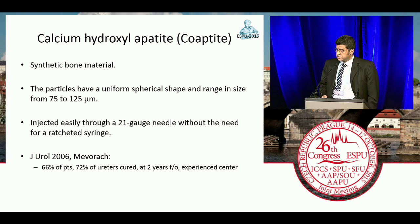Calcium hydroxylapatite is another material. It's a synthetic bone material. There is only one clinical study on this. It's a multi-institutional study. In this study, 66 patients were included and 70% of ureters were cured, but these rates were achieved in the center which had the highest patient volume. Therefore, they mentioned that experience is important with this material.